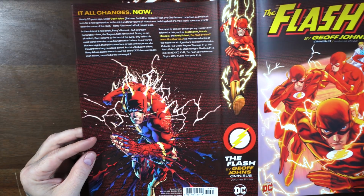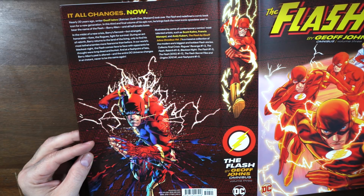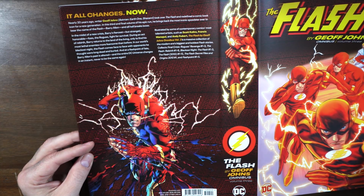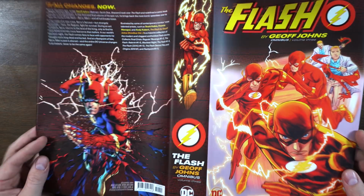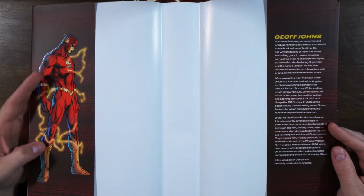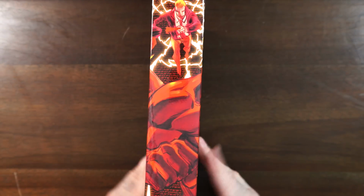So $100 cover price on this, and it collects Final Crisis: Rogues' Revenge 1 through 3, The Flash: Rebirth 1 through 6, Blackest Night: The Flash 1 through 3, The Flash 1 through 12 from the 2010 volume, and The Flash Secret Files and Origins 2010 number 1, plus Flashpoint 1 through 6. So yeah, I have heard that this will double dip with that Flashpoint Omnibus, so that's something to just be wary about. Inside of the dust jacket just has an image of the Flash, a biography on Geoff Johns, and the hardcover has a wraparound cover as well.